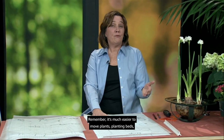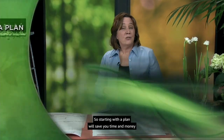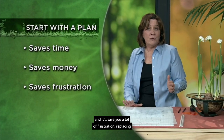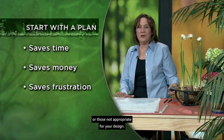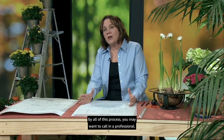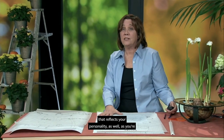Remember, it's much easier to move plants, planting beds, walks, and patios on paper rather than once the holes are dug, the planting bed prepared, and the pavers set. So starting with a plan will save you time and money, and it'll save you a lot of frustration replacing ill-suited or improperly placed plants, and the money spent on too many plants, one of my problems, or those not appropriate for your design. It's kind of like going to the garden center with a grocery list. So if you're feeling a bit overwhelmed by all of this process, you may want to call in a professional. But doing a little homework ahead of time will ensure you get the best design and one that reflects your personality as well.